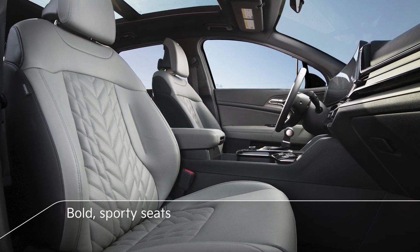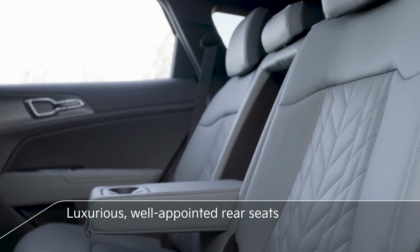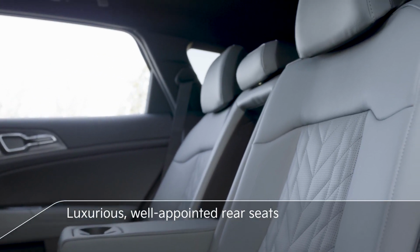The seats are bold and strong. There's a sense of width, but also a sporty, hugging effect when you're in them. Real stitching and detailed patterns create a feeling of luxury, as does the animal-free leather. The rear seats are luxurious and well-appointed.